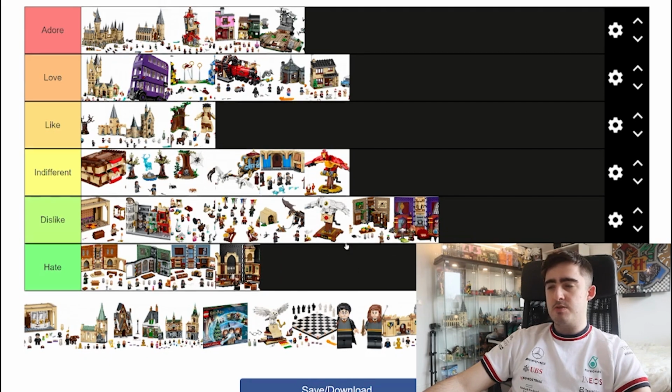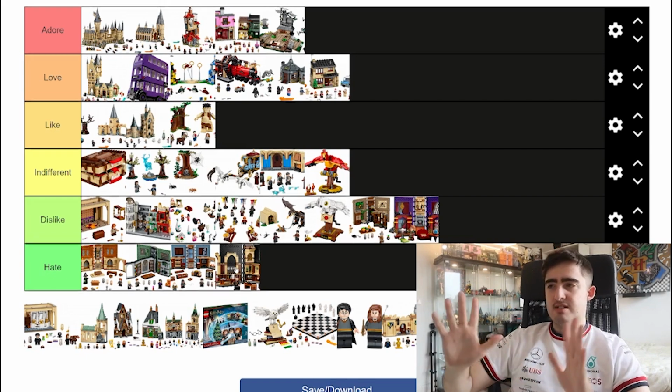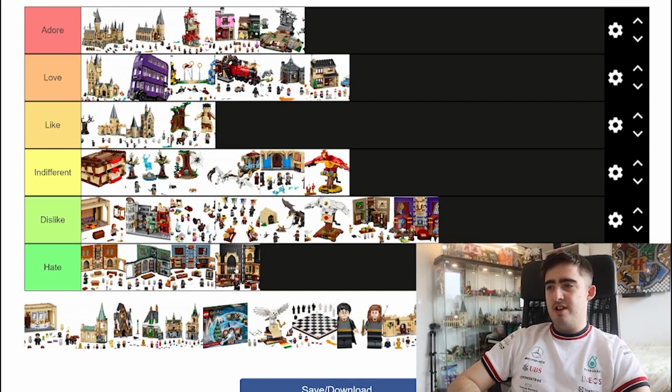From the 2022 versions, I prefer the Trelawney's Divination class one over the Defense Against the Dark Arts one, because the Defense Against the Dark Arts one is just black, it's bland, it doesn't really appeal to me, whereas the Trelawney one is nice and colourful, it looks nice on display, you get the purple, the gold, the red, it's not just black. But I do like the little Moody micro or trophy piece figure, that's great.